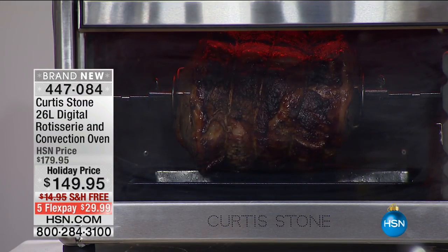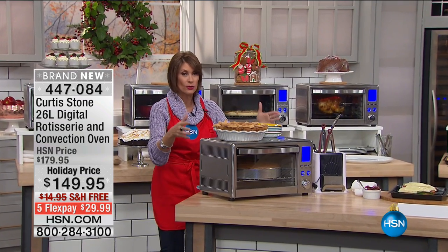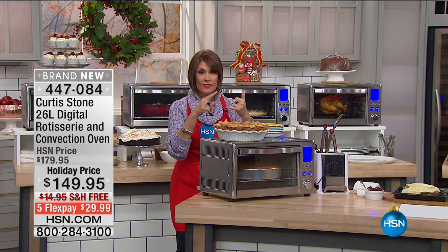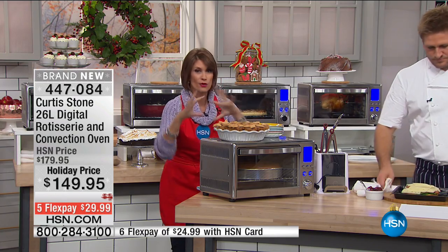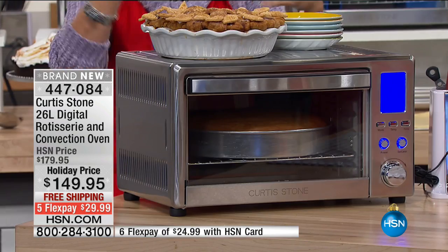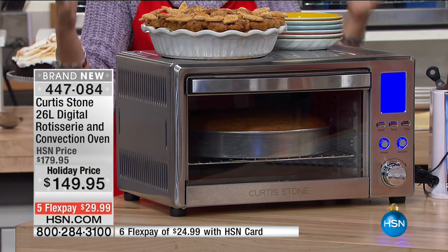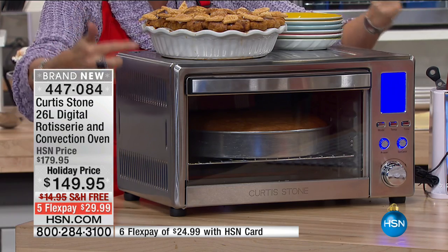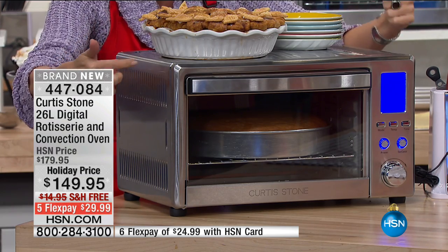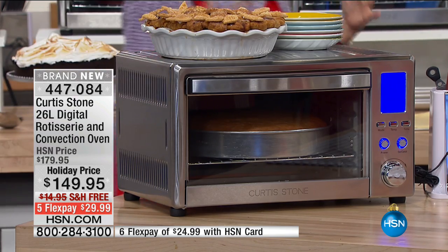It is not just brand new. This is a new design, because what you're looking at is not just convection. This is also going to toast. It's going to roast. It's going to slow cook. It has infrared technology to really crisp things up. But then you also have the ability, you can even defrost in this, which I don't even understand. You also have the ability to cook with convection. So it not only cooks faster, it cooks better. And we have it at this crazy value, $149.95.